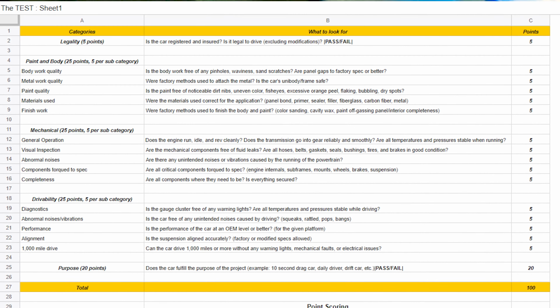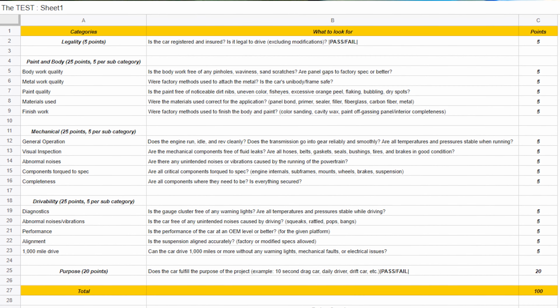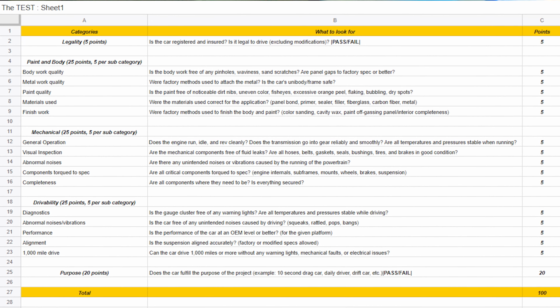Now this is a copy of the test. What it does is tests a number of key points on your car just to see how good it is. We're going to talk about each point. I'm going to give it a score, and then we'll see what you guys think.